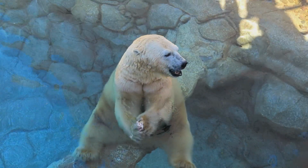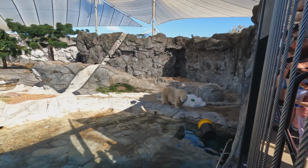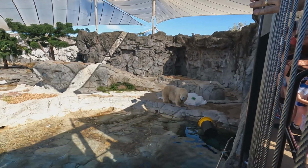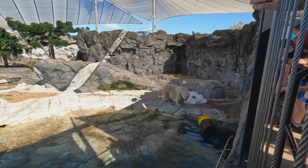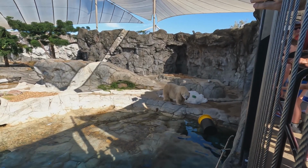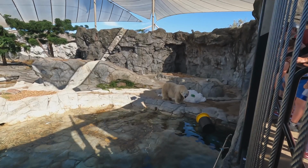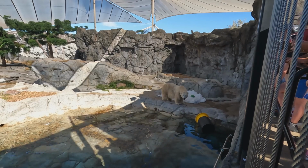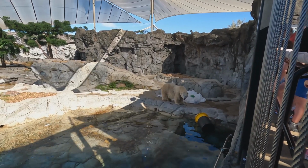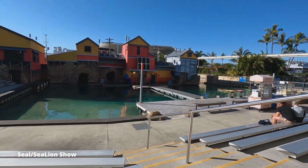Hudson is the heaviest at the moment. He's 518 kilograms. And Nelson is slightly lighter, just about the 500 kilogram mark. So they are half a ton. Polar bears are the largest land predator. The heaviest ever recorded was 1,002 kilograms, and that individual was 3.8 meters tall. Our boys are not that tall. They're only about 2.72 meters tall.